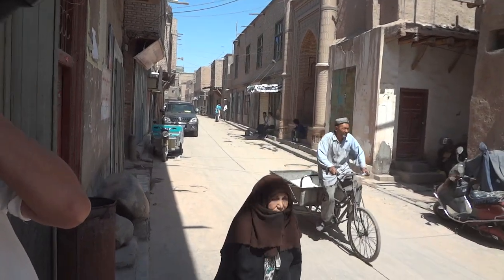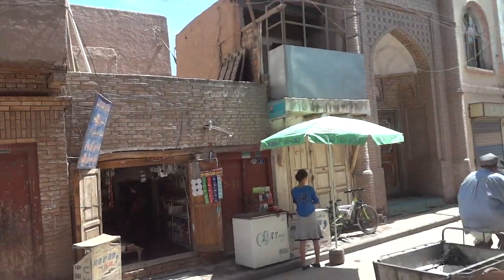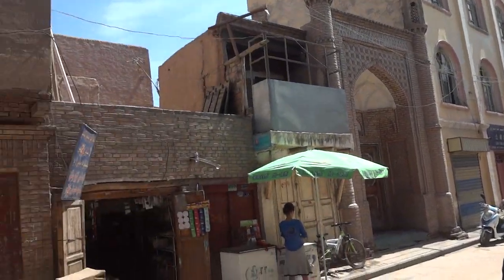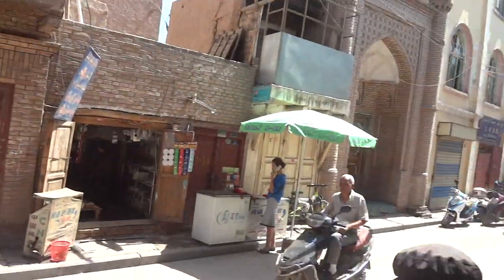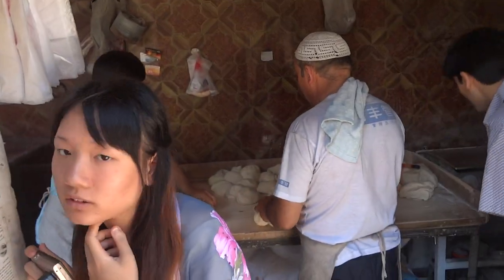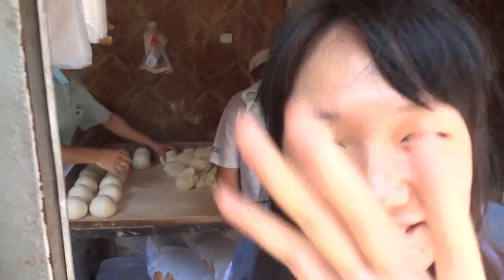So this is, it's like going to another town, really. Seriously, I can imagine how it is in Afghanistan or whatnot, in Pakistan. All the stands probably have, I don't know, this is just my very immature assumption.